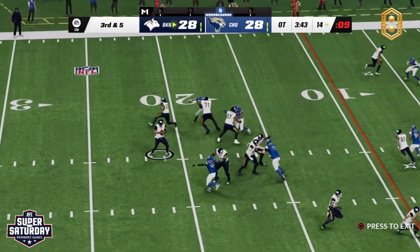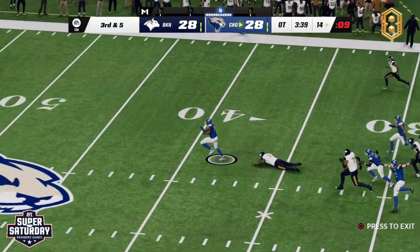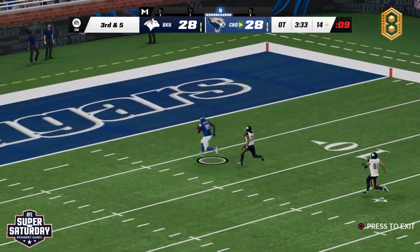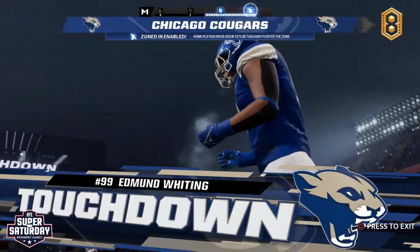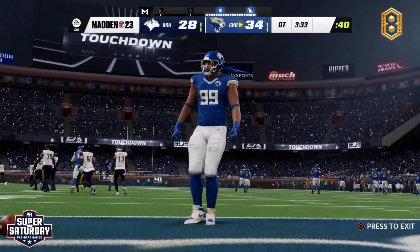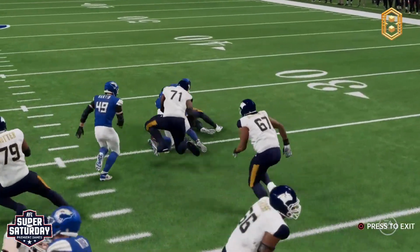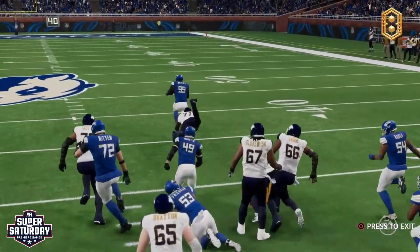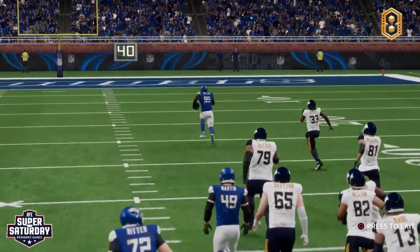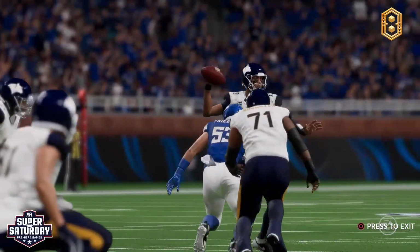Devin Wade looking to pass. Fumbles the football, and it's going to be recovered by the Cougars. A foot race. Unbelievable. Touchdown, Chicago. They have done it. Unbelievable. Did this just happen? The Chicago Cougars are going to win it in overtime, and the veteran Edmund Whiting takes it to the crib.